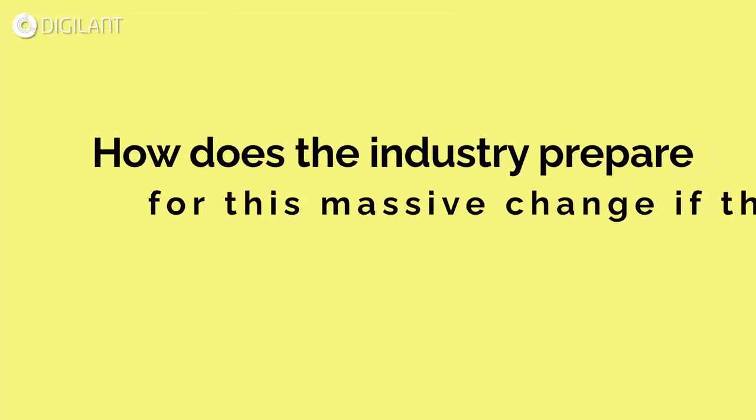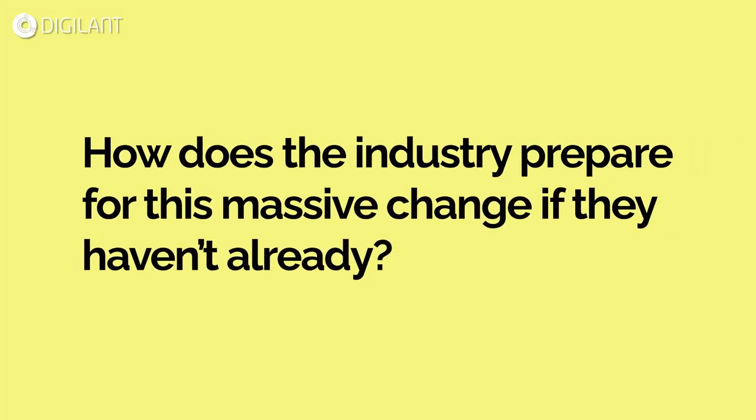Yeah, excellent points. Okay, so we've established that testing is not only important for Google, it's important for us. We all have to figure out how we're adapting to this evolving landscape. So what do we need to do? How does the industry start preparing for this massive change if they haven't already? How do we get the ball rolling on these initiatives?